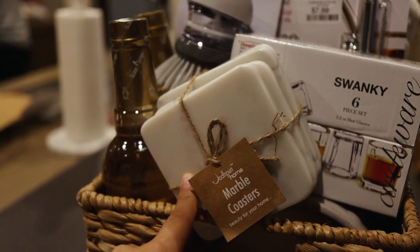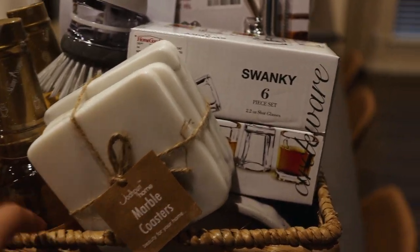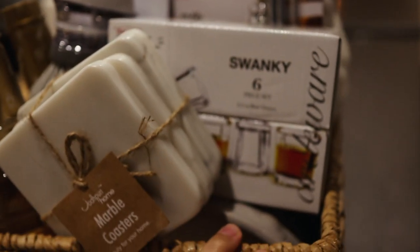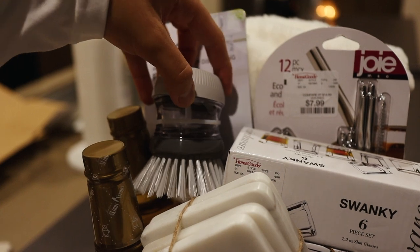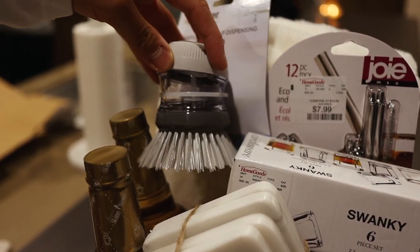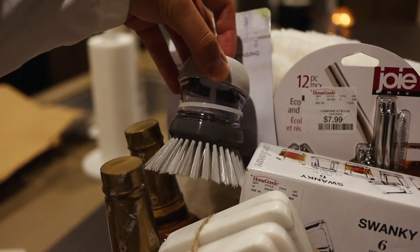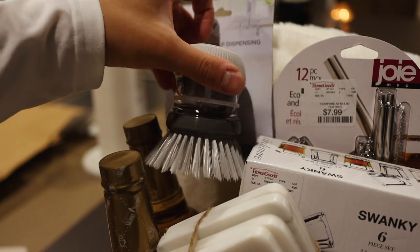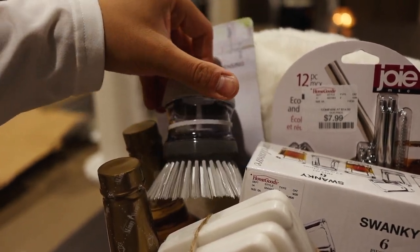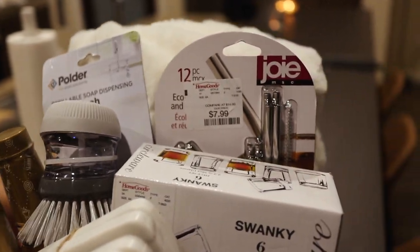Some new coasters because they just redid their deck outside, so outside coasters. These shot glasses, all of hers are mismatched right now, so we just bought some simple new ones. Our cousin Mel has this, and my sister was saying that she wanted it as well, because this is the kind of thing that you can wash the dishes without getting your hand super wet, because you hold it from the top. And you put the soap right here, yep. So it comes out.